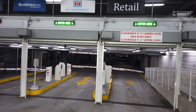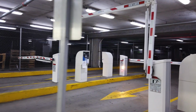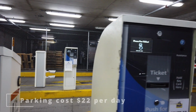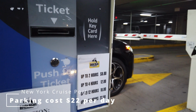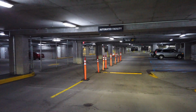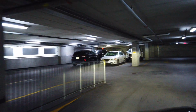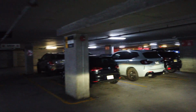If you don't remember anything else from this video, remember this: do not, under any circumstances, lose your parking ticket. If you do, they will charge you the full rate, which is going to be much more expensive. However, it's going to cost you only $22 per night in order for you to park your car here, which is half the price of what it would cost you to park in Manhattan.